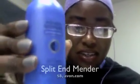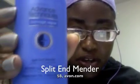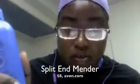The other thing that I got is the Advanced Techniques Damage Repair. It's a split end mender. Also use this to tame frizz, but I prefer the frizz control for the hardcore edges and stuff that you know is gonna frizz up. I like to use this on my ends rather than the edges.